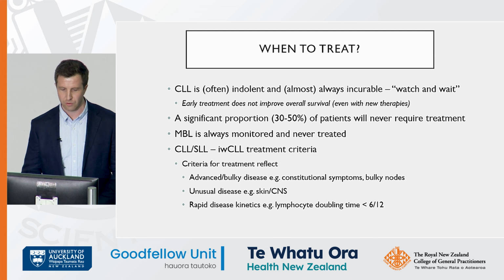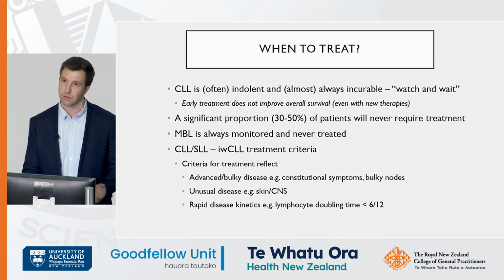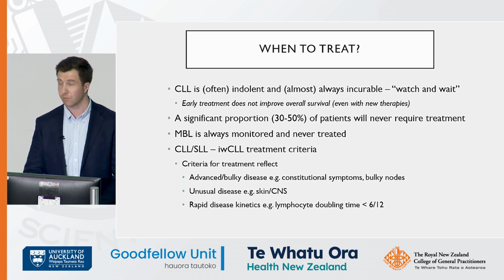So we follow the IWCLL treatment criteria in terms of making decisions about treatment. The most likely scenario is we'll get people who are referred from yourselves and end up in our clinics, and we may still watch them for a little while, often for a long time, before we do offer them any therapy.